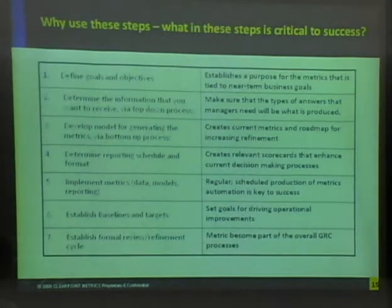And these steps are critical. Each one has a real purpose and an output that speaks to the critical things that are required for a security metrics program. By defining the goals and objectives, you make these immediately useful. You make them really interesting to business people because they're tied to things they're actually trying to accomplish. You make sure that you're producing the right types of answers for the managers. You figure out what you can actually produce now and how you can make things better over time.